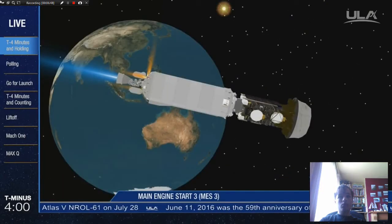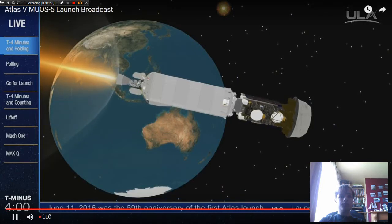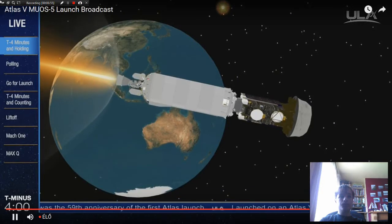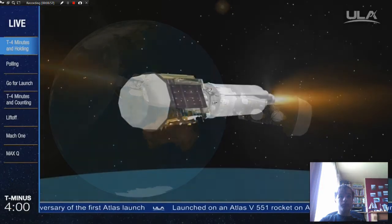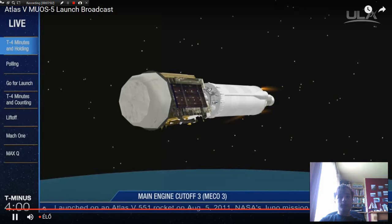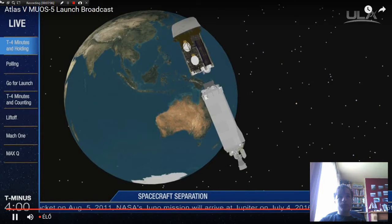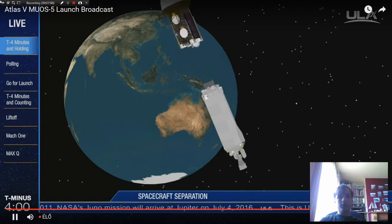The Centaur main engine is restarted for a third and final burn at 2 hours 49 minutes. Following a 58-second burn, the Centaur main engine is shut down. At 2 hours and 53 minutes, Centaur releases the MUOS satellite for the United States Navy.